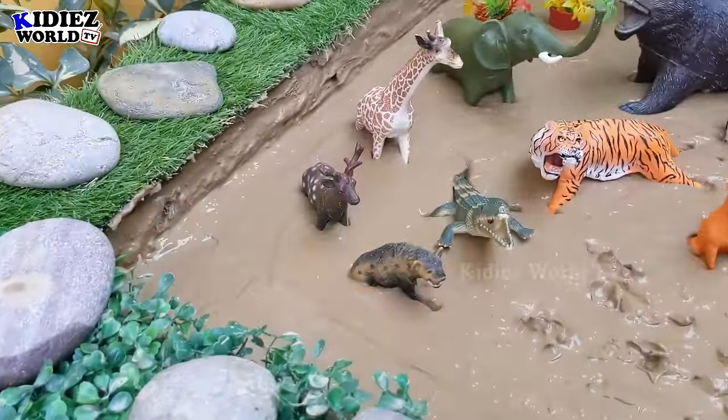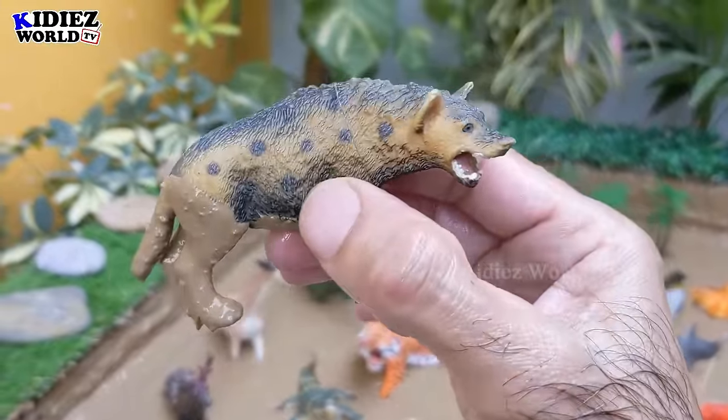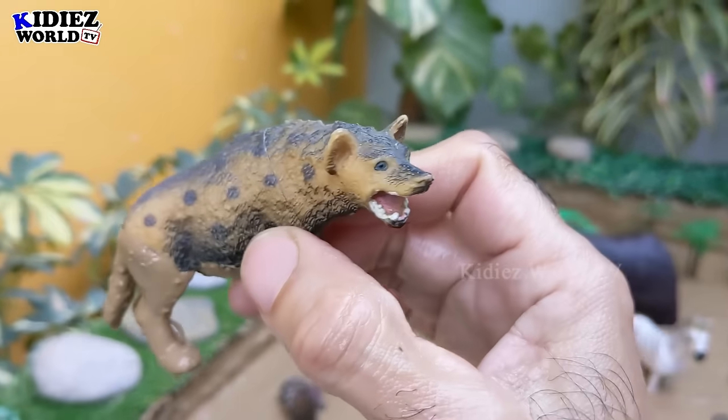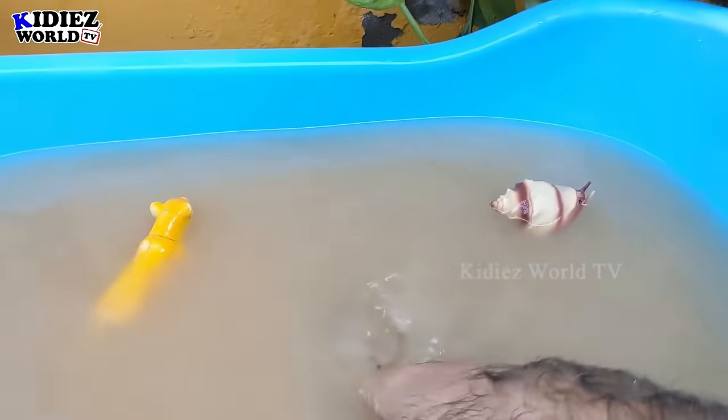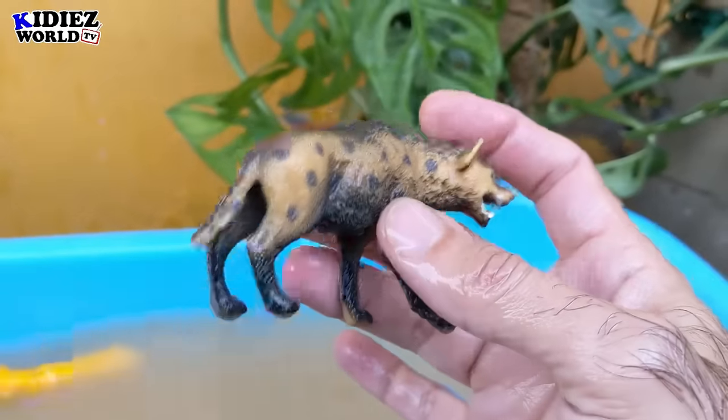Let's check out the next one. And the next one we have is a hyena, a medium size, like a dog, a wild animal. Hyenas are carnivores. Let's watch him. Here we go, hyena.